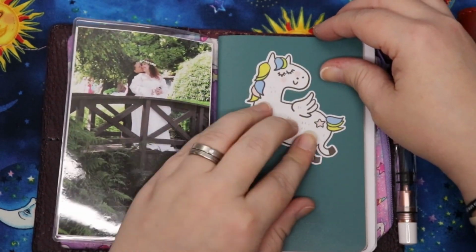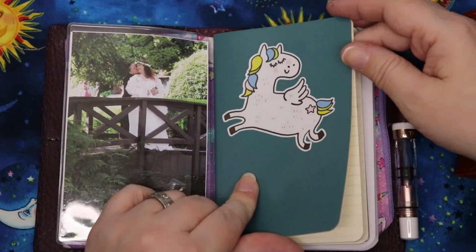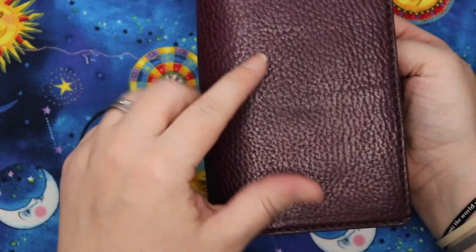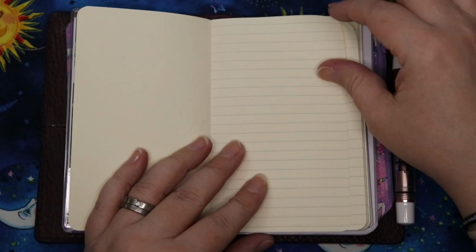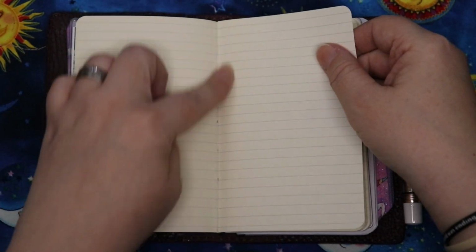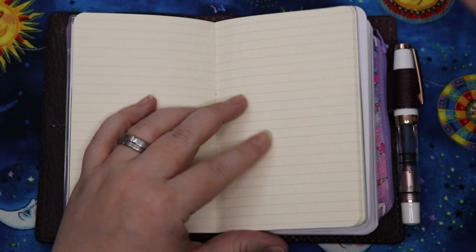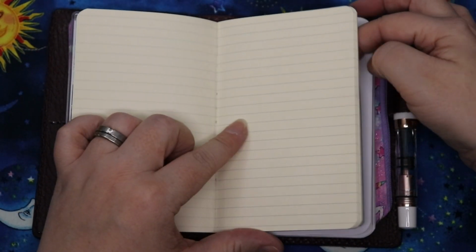So of course it went right on. It's like a vinyl sticker. Went right on this notebook. I picked these notebooks because they fit in this pocket size notebook perfectly, and the pages are perforated. So if I make a list or want to write a note to somebody else, I can pull the pages out, which I think is perfect for a wallet notebook.